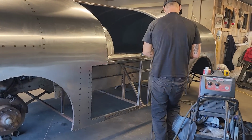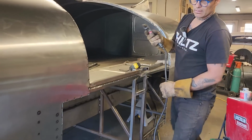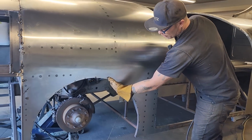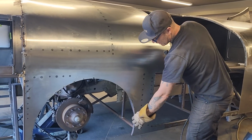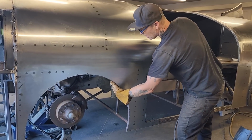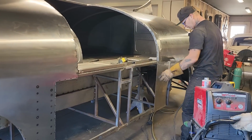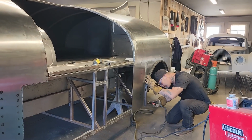I'll just cut this one open. Like when I do the wheel opening, I can't weld on the top of the wheel opening. It's easier to do the bottom side. That's what I'm trying to say. That's why I'm tacking it there. It's harder to spot weld that on the top. On this one here, I think I did it right.